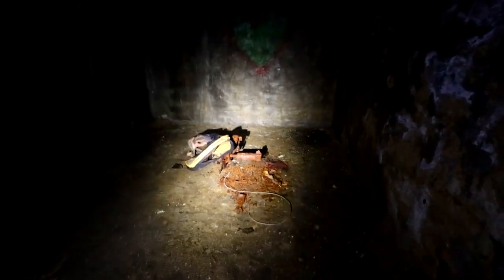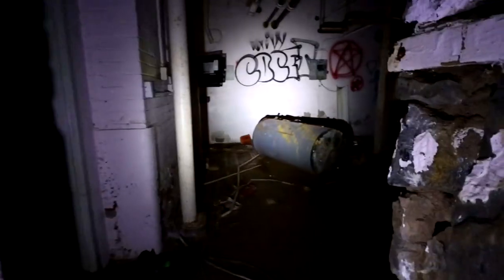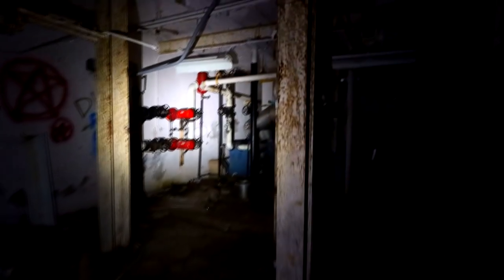Creepy little cement half circle rooms. This one has a burnt up chair inside of it. And here is what's left of the furnace room.